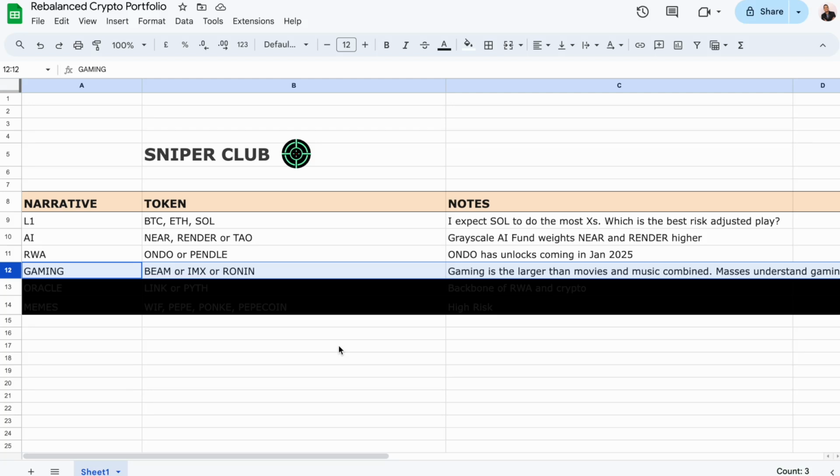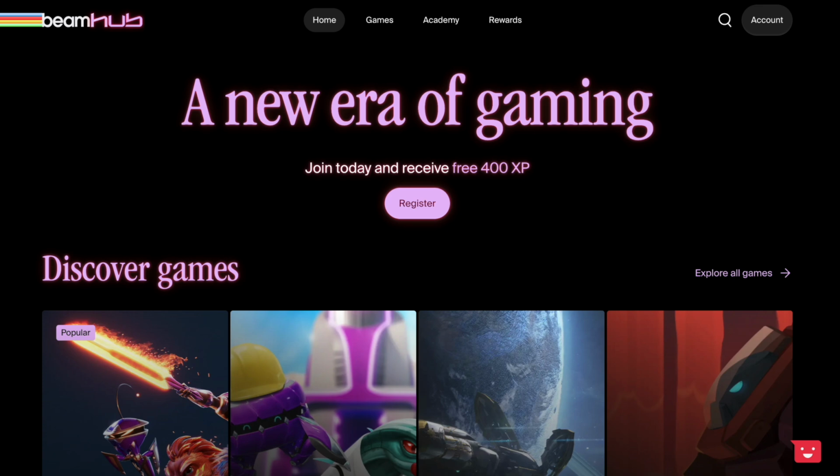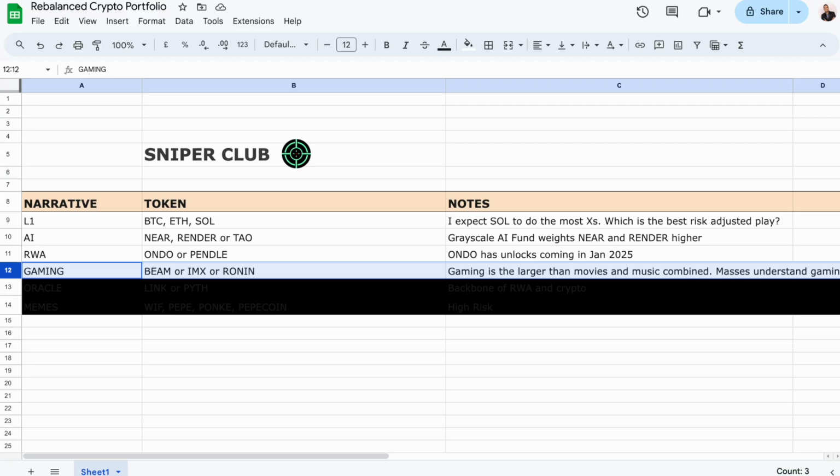There are three projects that I'm looking at: Beam, IMX, and Ronin. I really like Beam. I've been really blowing the Beam horn here in the Sniper Club community. And Beam has outperformed, right? Beam has been one of the top performers in the last cycle. I really like where Beam is positioned. IMX is a market leader or the market leader, and retail and money tends to come into market leaders. Ronin as a gaming blockchain, I think it's phenomenal. So these are three of the picks. Perhaps you might only pick one in each category. Perhaps you might go with BTC, ETH, Sol, Nair, Ondo, and Beam. It's really building a strong portfolio, especially as we go into this period in the market cycle.